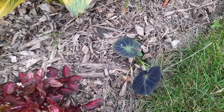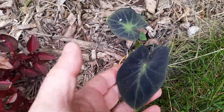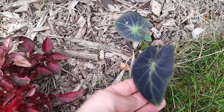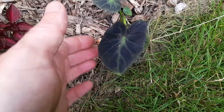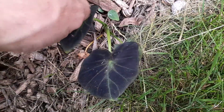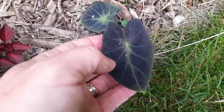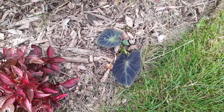We've got the little Colocasia illustris, which is like the dark leaf form with the light green veining. Really nice looking leaf, but you can see how small it is. That is pushing out a new leaf, and in fact, looking at it there, there's a little pop coming off the side of it as well. But yeah, absolutely tiny. I always found that one a bit slow.